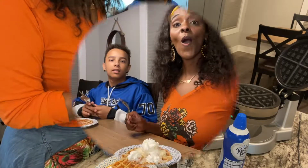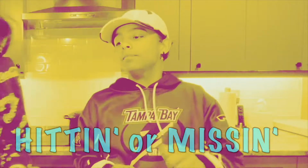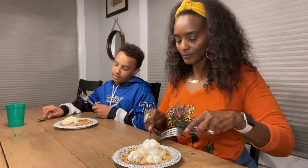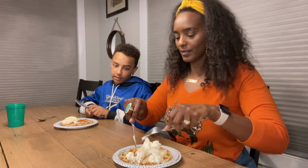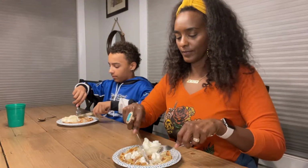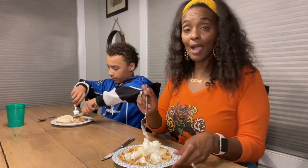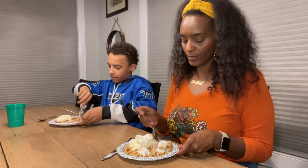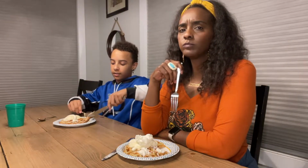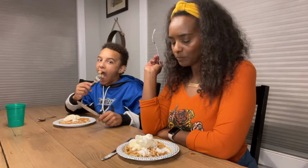I'm sure you do. Okay, guys, the moment of truth is here. We're gonna see if this is hitting or missing. Hitting or missing? Hitting, missing. You think hitting or missing? It better be hitting. If it's missing, then I don't know, but I would be very surprised. All right, let's try. I'm going in with the icing side first. Is that icing? Yeah.